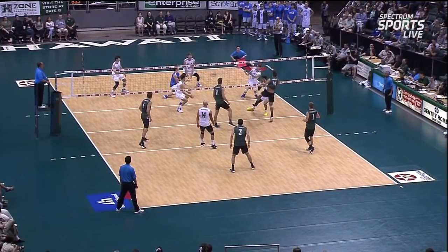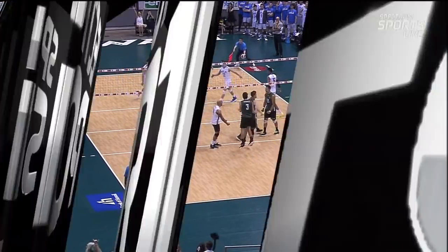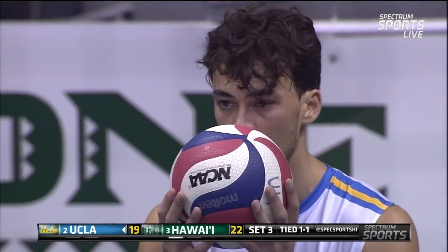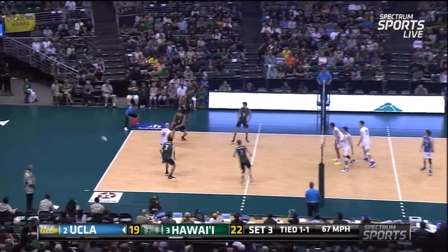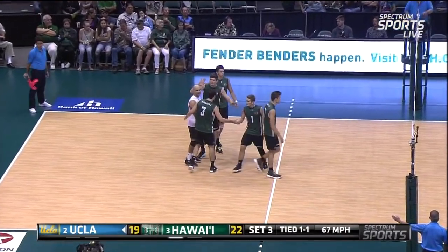So here it is again, Rado, and it ricochets off of Micah Ma'a's face. It is visibly red. Yeah. Swelling is evident. But he is back behind the line to serve, and yes, he continues to sort of touch it. It is causing him discomfort clearly, and he serves it just long. That is a big break for Hawaii. They're up 23-19. Well, it's been fun so far.